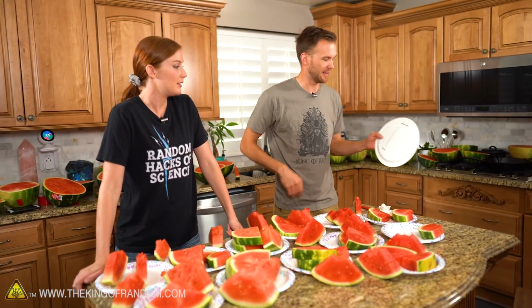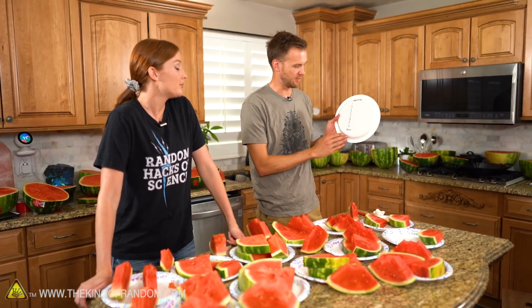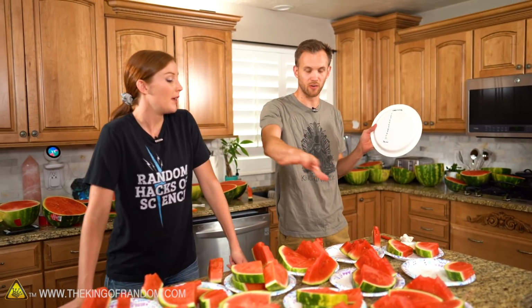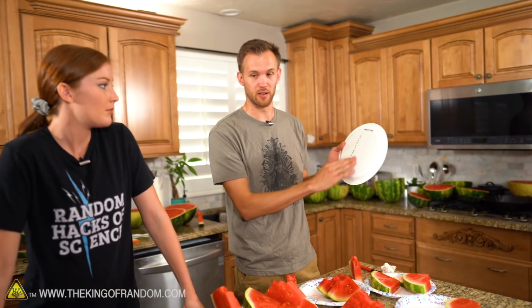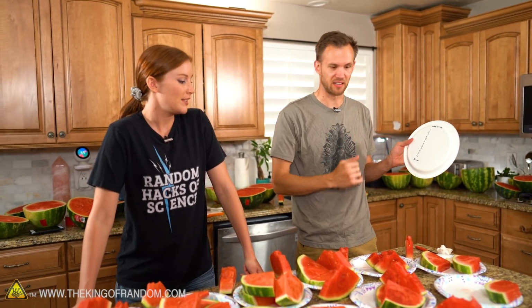All right. I made it easy. I did write out 1 to 12, and our 12 was our most yellow because we started at 1 and went up. So as I discover which is which, I'm going to put my rating on here so we can see how well that lines up. Perfect.